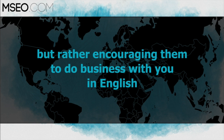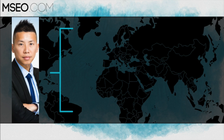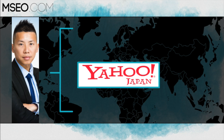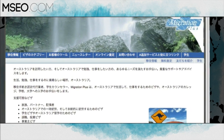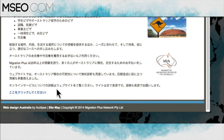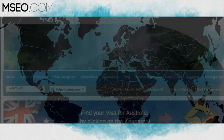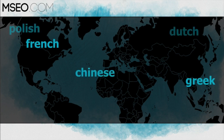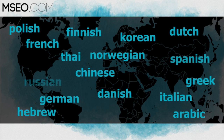Let's go back to our example. When a Japanese person using a Japanese search engine types your keywords in Japanese, they will find your Japanese entry page, which we have created, optimized, and submitted to Japanese search engines. They will read the intro to your site and click to be redirected to your current main home page in English. By the way, the same applies for every language, whether we promote your site on French search engines or Chinese search engines. It does not matter. The method remains the same.